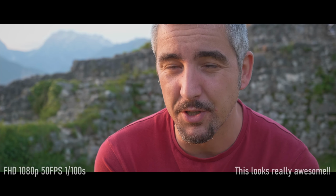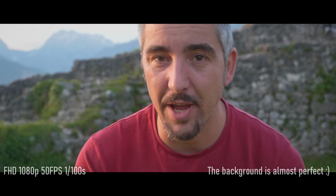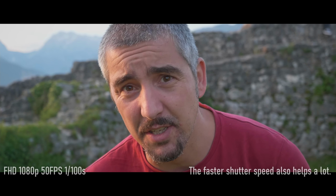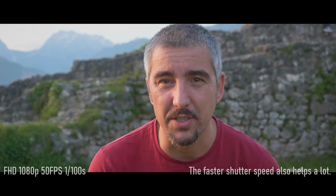Okay, this is shot at Full HD 50 frames per second with 1/100th of a second shutter speed. It's a little bit brighter because my ND filter just doesn't cope with having 1/100th of a second shutter speed. And if I turn it all the way down to one stop or two stop reduction, I'm actually not getting enough light because it's sundown. It's the golden hour. So this is how it looks. Full HD 50 frames per second.